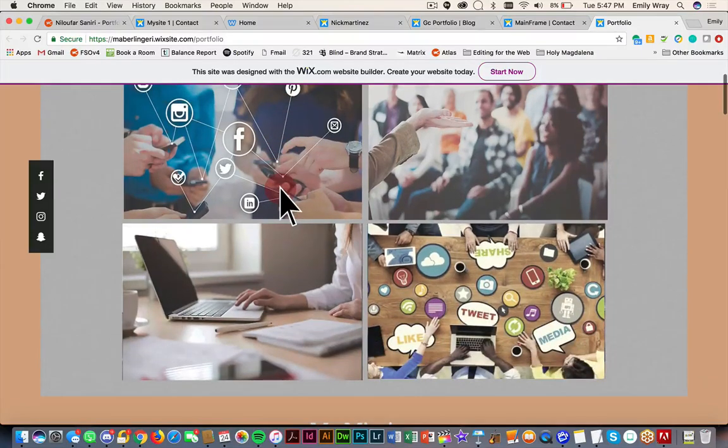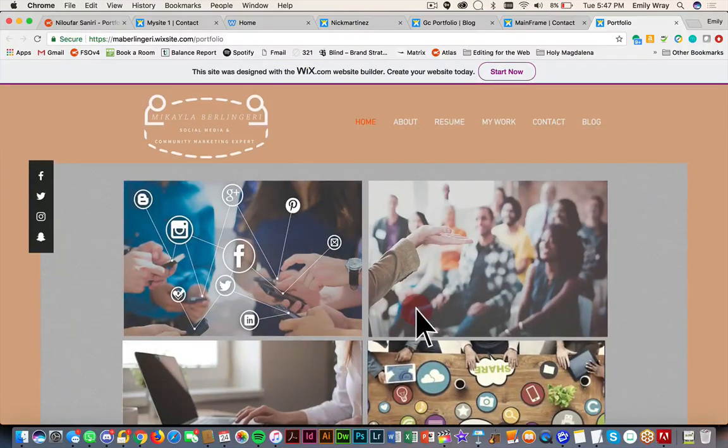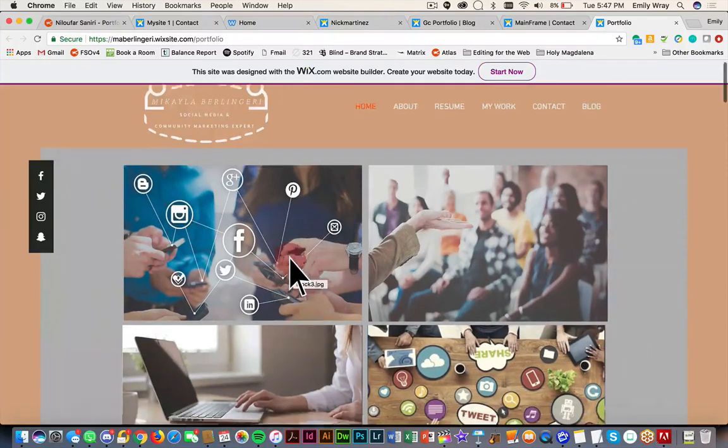Scrolling down, we see a collection of stock photos, and I don't know that that is the most effective or valuable use of this space, right? I don't get to learn anything more about you, and I don't get to learn anything more about the skills that you have, and I have to scroll to see that.